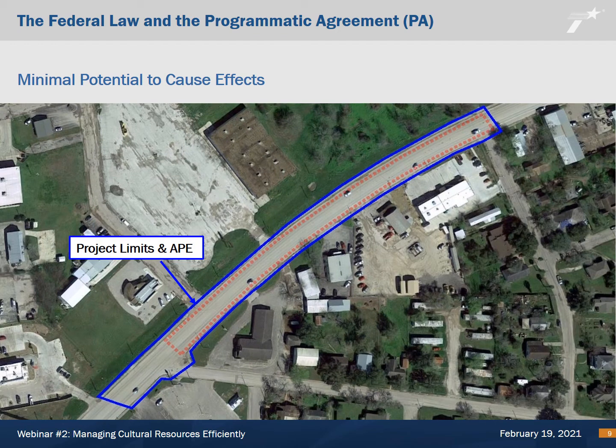Now let's say TxDOT also plans to build new concrete sidewalks along the roadway. Everything is in TxDOT's existing right-of-way, but this will still require some digging and installation work.